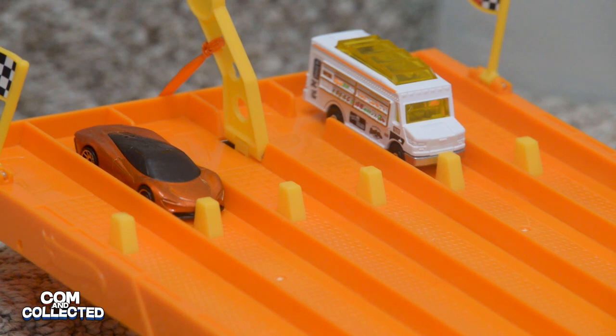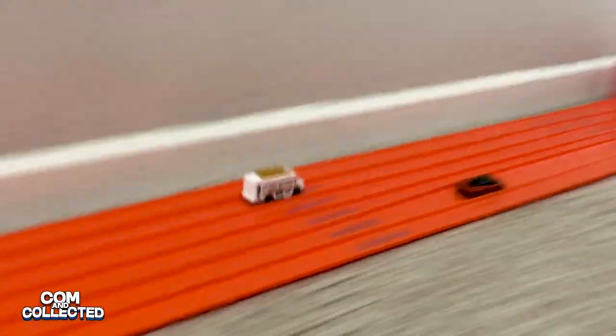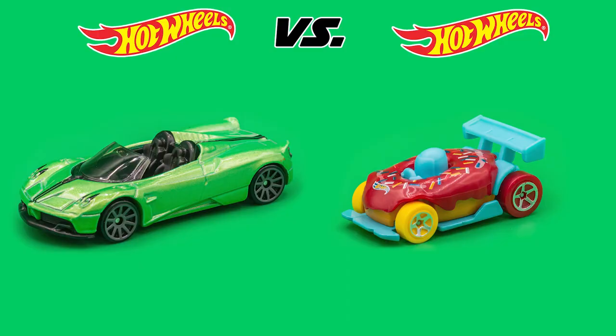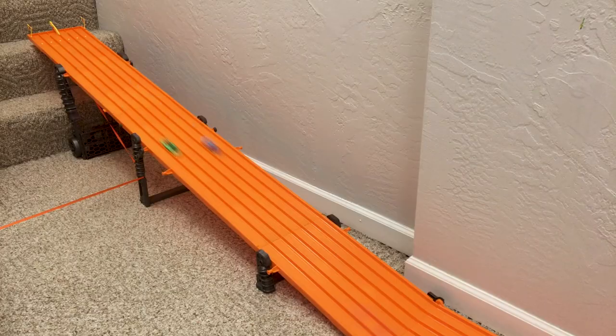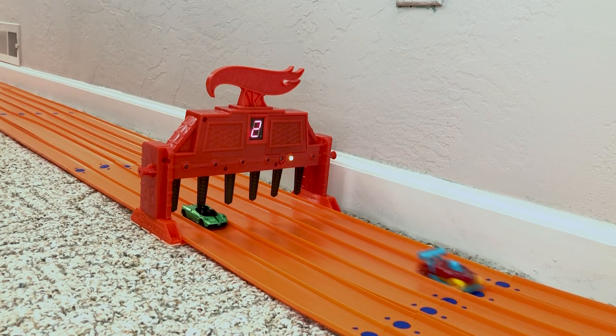Here we go in 3, 2, 1, go. Bring me my lunch. Hot Wheels stays in the game with the McLaren Speedtail. You got that one. It's a battle between two Hot Wheels, the Donut Drifter and the Pagani Huayra Roadster. Pagani versus Sprinkles in 3, 2, 1, go. Ooh, DNF. Sprinkles. The Donut Drifter with an upset to round out our semi-finalists.